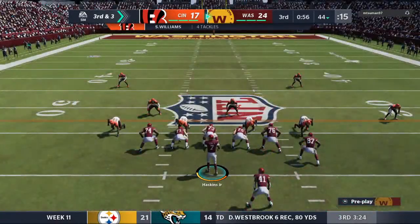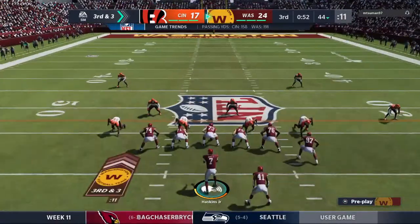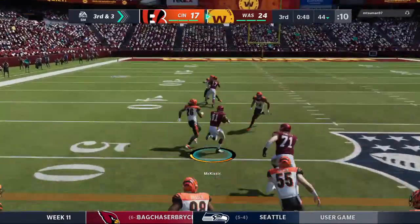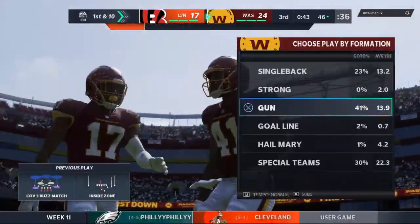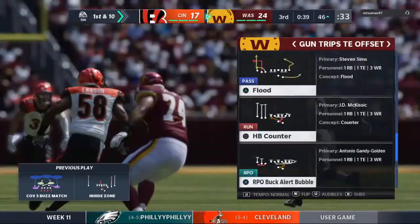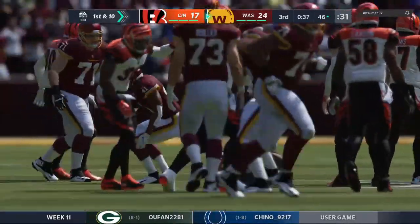This position just continues to evolve. They become just as critical to the passing attack as a lot of receivers, tight ends, because their ability to make people miss in the open field can really generate big plays for an offense. And he'll be taken down, but not before he works it past the 50. 10 yards there, good for a Washington first down. 10 at the 46-yard line.